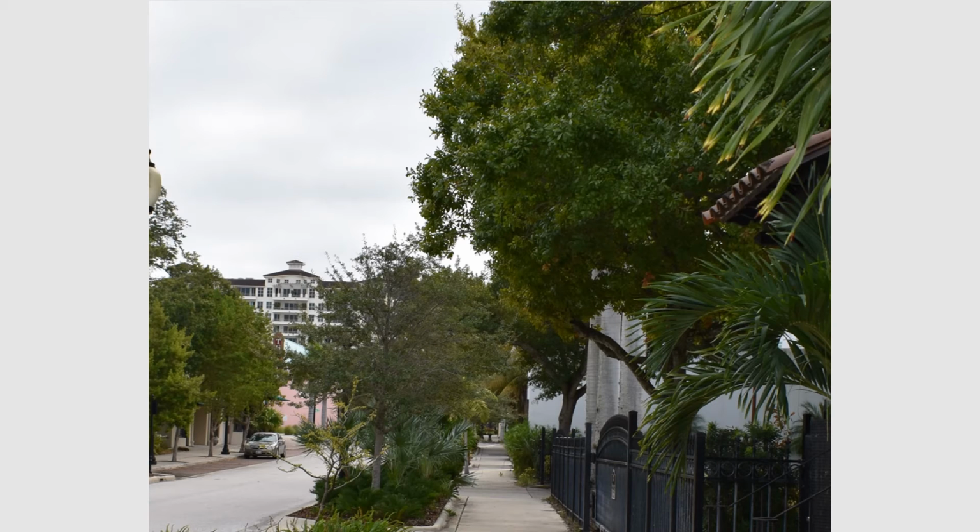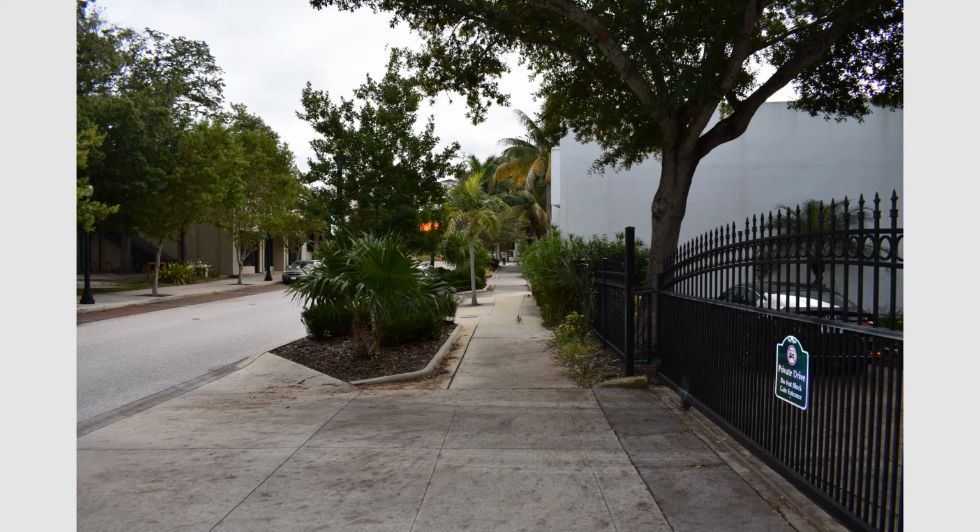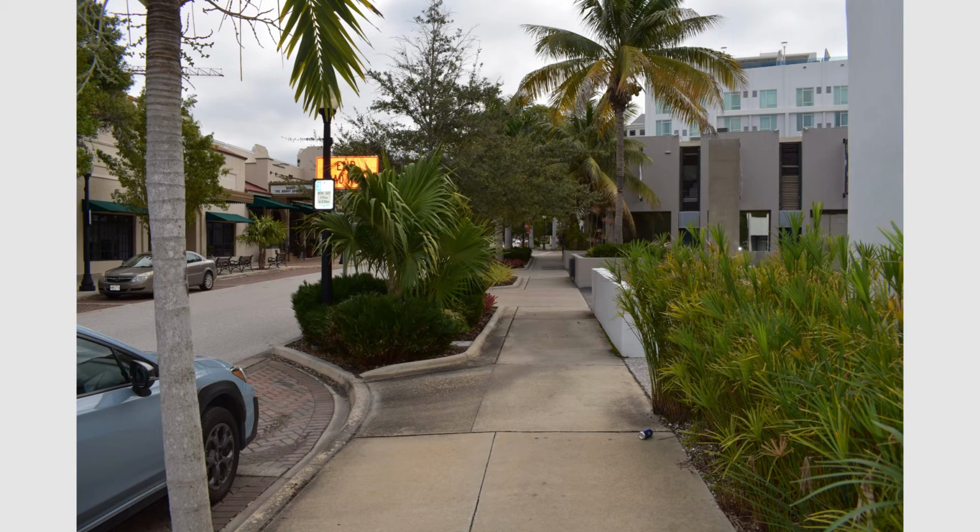As we walk eastward on 1st Street, look over to your right. Yes, that pretty pink building is the Francis-Carlton Apartments, as good looking from the backside as it is from the front. Let's continue. A little bit further.